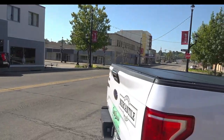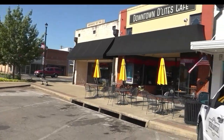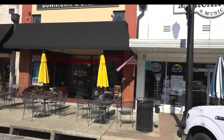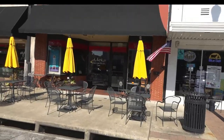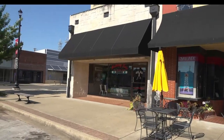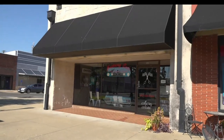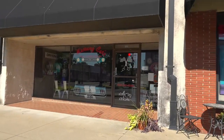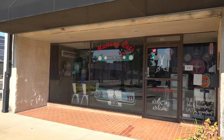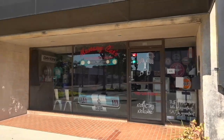Let's go around the truck. This is the theater again. This is the Downtown Delights Cafe. Is it open on a Sunday? No, but you could sit out. This place is called Mustang Cuts, full service. Get your hair cut. They have an old Mustang in there. That's cool.